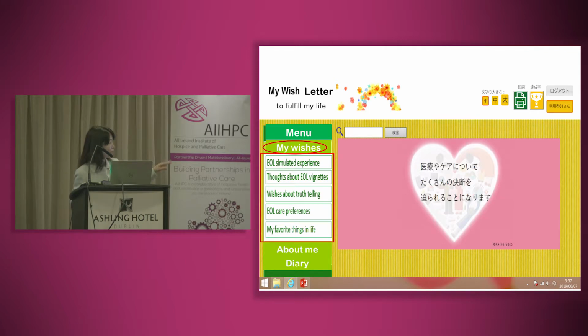And below, in the diary tab, a diary function is also available in this tool. It would be suitable for people who like to keep a diary. If they don't like writing, they can upload photos that they took with a smartphone. In other words, we can find out what the person is interested in from the photos without having to maintain a diary.